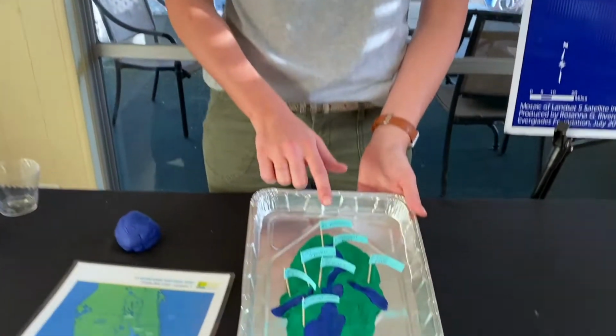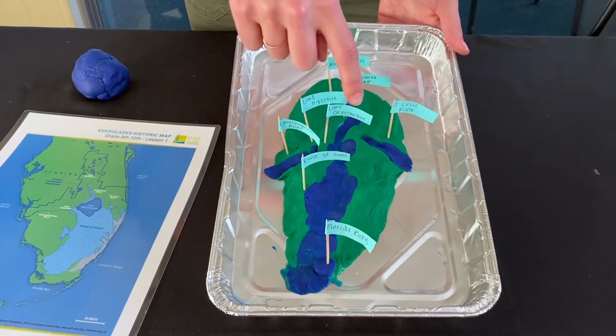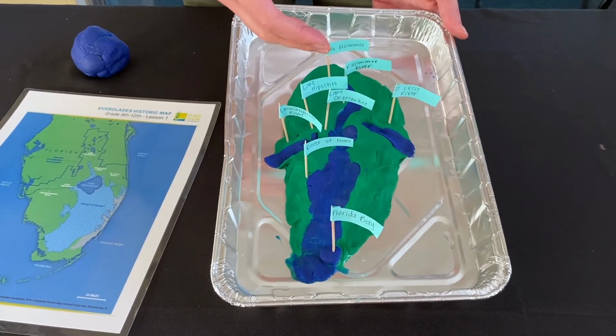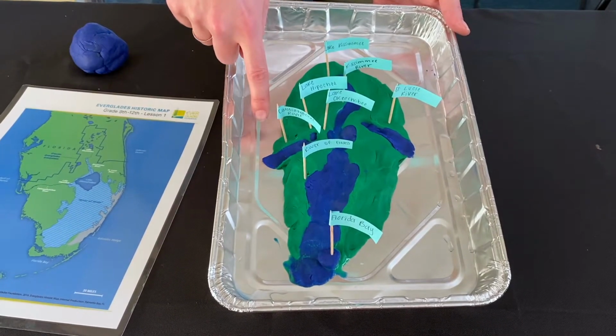In the Everglades historic version, you'll notice we have Lake Kissimmee up at the top, where it meanders through the Kissimmee River down into Lake Okeechobee. Notice how I used my thumb to press an indent into the Play-Doh so the lake could fill up with water. Now we also have the Caloosahatchee River on the west coast that leads to the Gulf of Mexico.